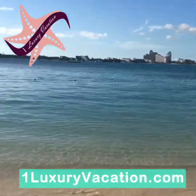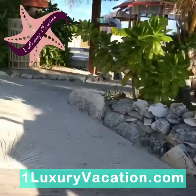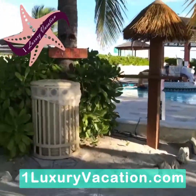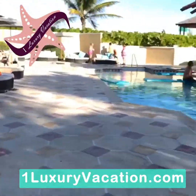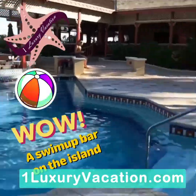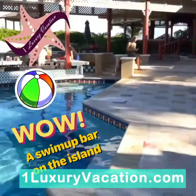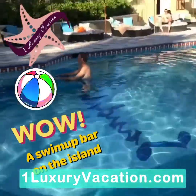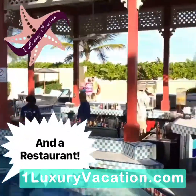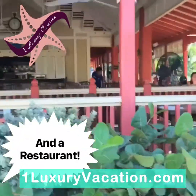Okay, this is facing the hotel. Let's see if we can get the pool in time. Get to the other side. Restaurant.